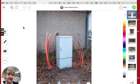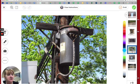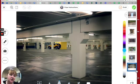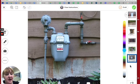Students, it's Mrs. David, and I just want to talk to you about using the Seesaw template. On the side here, you have lots of different choices. You could choose different urban furniture pieces, any one of these. Now let's say you don't want to do one of these, you can click on those 3 little dots and say delete page. And it will get rid of that one page.